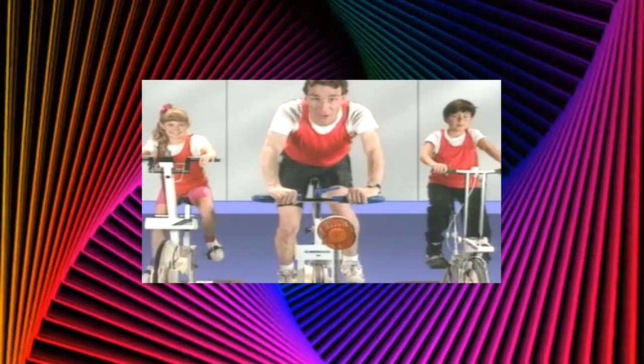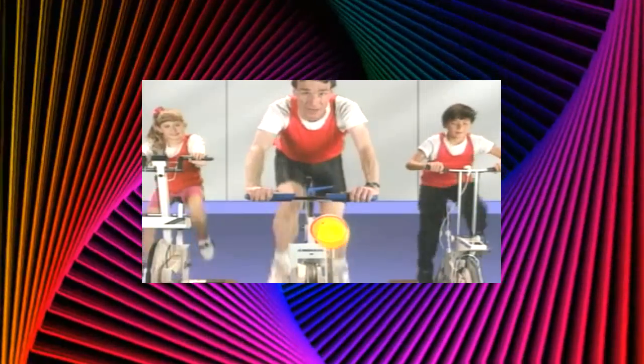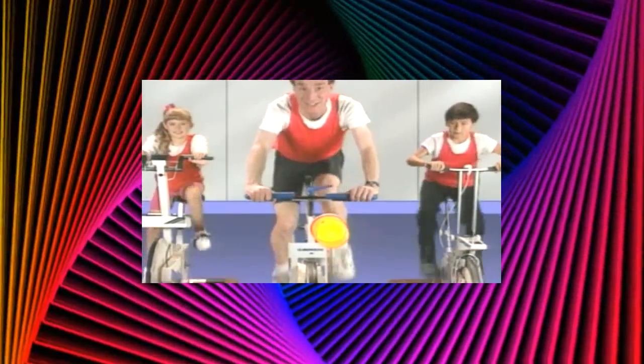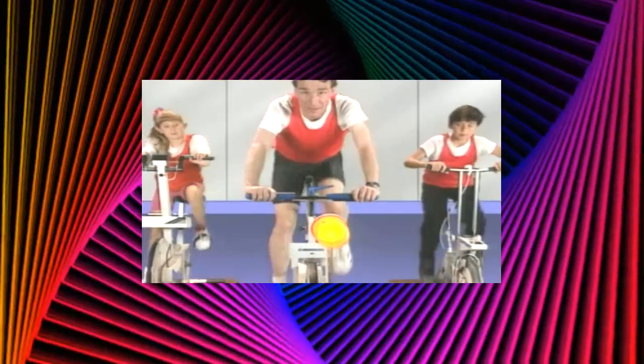Okay, we're gonna do some power exercising. Ready? See, the generator is connected to the exercise bicycle wheel. We're running the generator, that's completing a circuit, and we're turning that light bulb on. It takes a lot of power to run an electric light bulb. It takes a lot of watts. A 100-watt light bulb takes 100 watts of power. That's a lot of power. Make it burn. Okay, it's burning. Can we stop now?